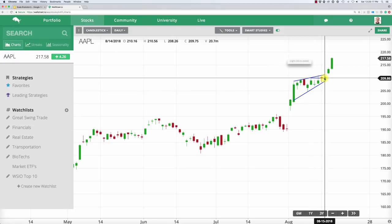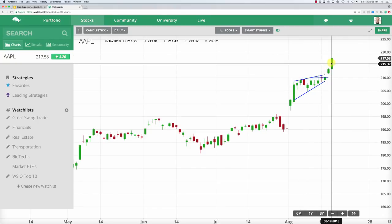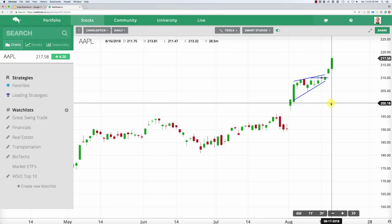But right now you can see, we had this whole ascending wedge. 210, I said, was the over-under area. We broke above that last week, and then we gapped up on Thursday and then really accelerated on Friday. Again, this is a curling pattern. It's a very powerful pattern.